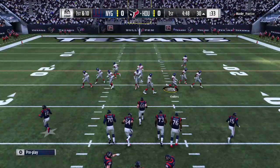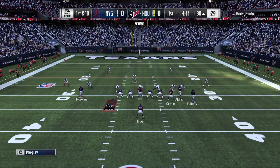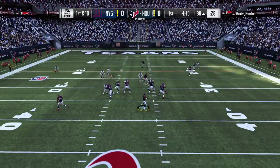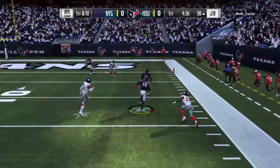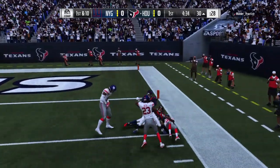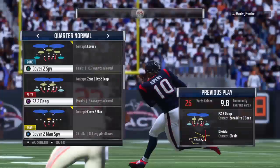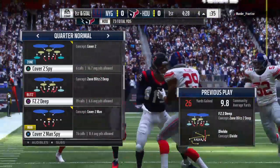All runs on this drive so far. It's 1st and 10. Watson on first down. The hook up on the right side to Hopkins. And they do get him down, but not before he's able to slip it inside the 5-yard line. A good pickup there, 26 yards.